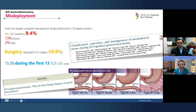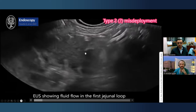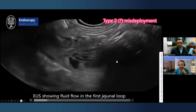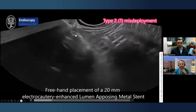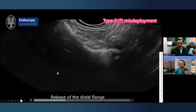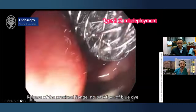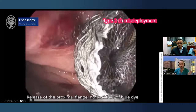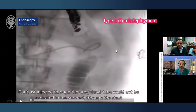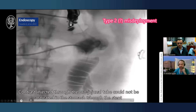And I will show you one case of ours, which has been published. So here we injected through our orojejunal tube, and as you can see here, this is not a very nice target for EUS-guided gastroenterostomy. A lot of distance here, not very dilated. We thought we were in, actually, because we see some effect of cautery inside the loop, but then upon LAMS release, we had several signs that we were not inside the loop. As you can see here, upon retraction, we don't see the catheter inside the loop. Upon LAMS release, we don't see any fluid coming in the stomach, so no blue dye coming in the stomach. And again, upon injecting through our orojejunal tube, contrast is not flowing through our stent.